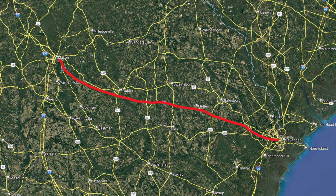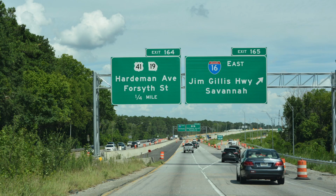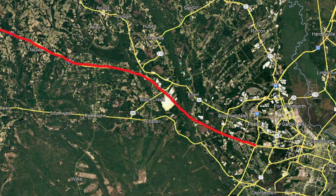Staying within Georgia, we have a 2-digit interstate, this being Interstate 16. Now, right now, you cannot tell me you knew I-16 existed, despite being a 116-mile route and being 2 digits. Interstate 16 stays out of any major city, and most people know very little about it. So the highway begins in Macon, the city in central Georgia. It then makes its way east or southeast through rural areas. It passes Dublin, Metter, Statesboro, and then it makes its way to the large city of Savannah, where it finally ends.